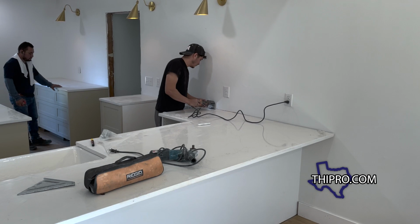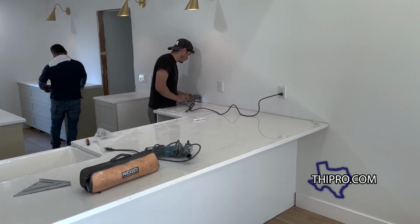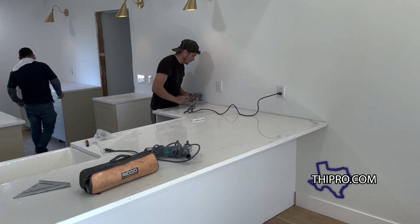So one thing with my house is it's a 70s house and things aren't always exactly square. So one thing that we had to do with the countertops is actually cut into the sheetrock just a little bit to be able to get that countertop pushed in nice and make it look more square. And once I get that tile backsplash on, you won't even notice it.